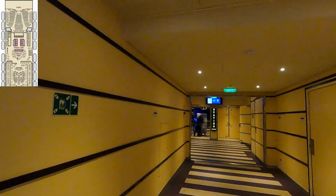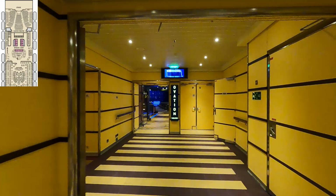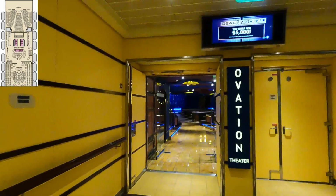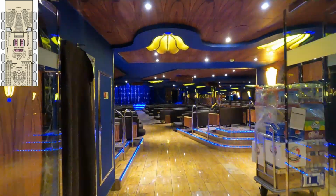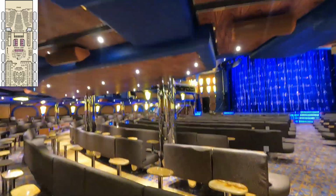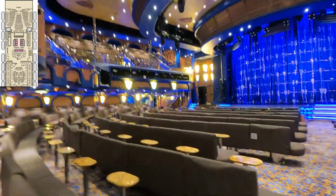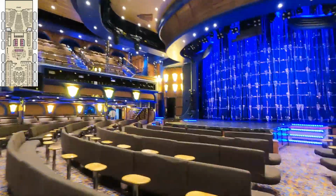And of course, we have the main entrance to the Ovation Theater on deck 3. This is again where the majority of the people are going to enter the theater. And honestly, the seats here on level 3 are the most comfortable. On decks 4 and 5, they're not as comfortable. And in some places, you have to be aware that you might sit behind a column and get an obstructed view. So sometimes if the shows are popular, you want to get there early to try to get a good seat, especially maybe here in the front.